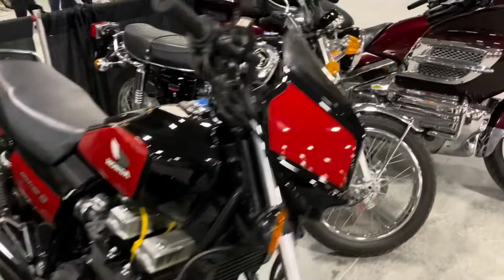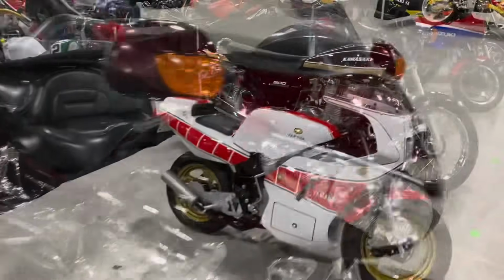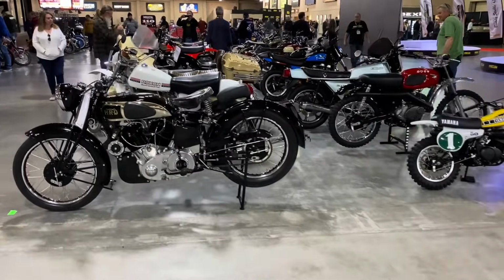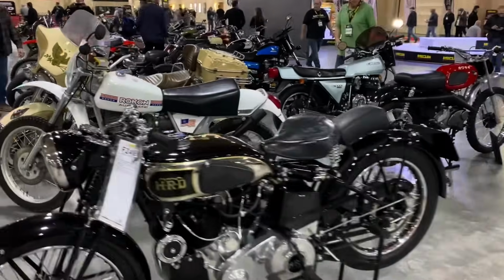And if there's anybody here that knows anything about motorcycles, they're usually going to speak up and say, hey, that's got the wrong toolbox, or that's got the wrong speedo. There's a lot of familiar faces here for me. I've been doing this for a while, and a lot of these guys are my mentors, so it's nice to be here with them. If you could pick just one from the show to take home, what would you take? I'm actually looking at a Pierce belt drive over here. It's original paint. I don't have one of those, and there's not a lot of opportunity to buy one. So I'm going to throw my hat in the ring on that one and see what happens.